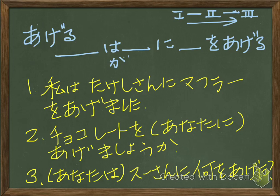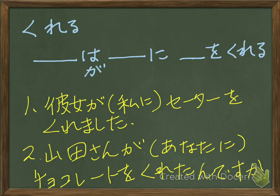You use あげる、あげる。くれる、くれる。And then this one is from third person or second person giving to I or my group. So, 彼女がセーターをくれました。Third person gives me. My girlfriend gave me a sweater, and 私 could be omitted because with くれました people assume to me. 山田さんがあなたにチョコレートをくれたんですか? Yamada gave you a chocolate, and you are asking the listener, and あなたに could be omitted. Third person gives something to second person. You use くれる.